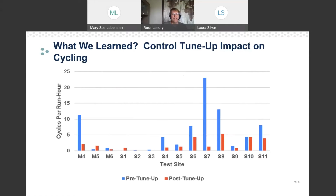Now we'll look at the impact of the boiler control tune-ups on boiler cycling. This next chart shows the pre and post tune-up cycling rates for the 13 sites where it was available. Pre-tune-up boiler short cycling was at or above the 2 cycles per run hour level of concern for nearly half of the boiler systems. And the control tune-ups were very effective at reducing short cycling. The median reduction in cycling rate was 48%, and among the 8 sites that had pre-tune-up short cycling at levels of concern, the median reduction was even higher at 58%.